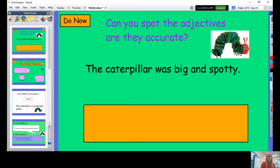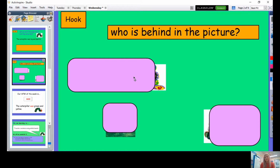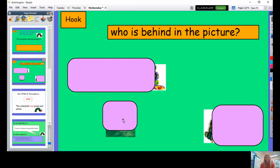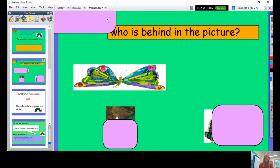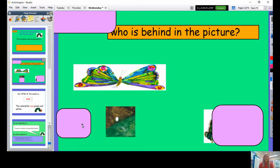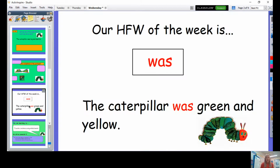Excellent. Right. Miss Houston has hidden some pictures behind these boxes. Do you think you could guess what they are? I'll show you a teeny bit of each of them and you have to try and guess what they could be. Right. What do we think this one could be? What could be behind this box? Excellent! The butterfly! What could be behind this box? Excellent! The egg! And last but not least, who could be behind this one? The caterpillar! Good work!